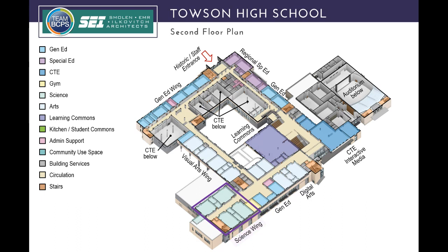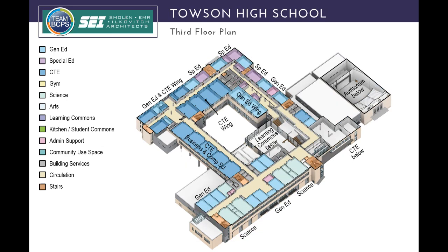That wing is also then anchored by the science component, and the remainder of the loop is filled out by general ed and special education programs. Moving upstairs to the third floor, we follow the same philosophy of the loop circulation, collaborative learning areas, as well as all of the classroom and learning spaces arranged around that loop and organized around that loop on the third floor.